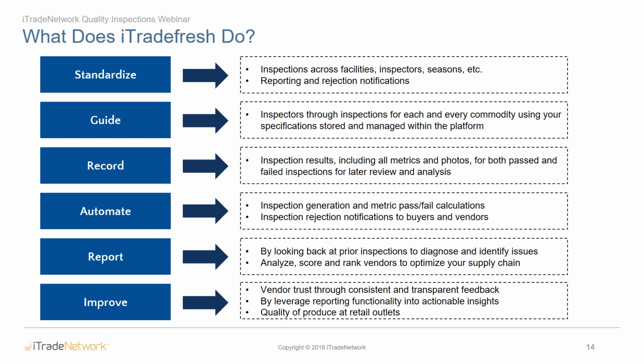It reports. It looks back at prior inspections to help diagnose and identify issues that may not have been apparent before this level of data capture. And it also allows reporting and analyzing and scoring and ranking vendors to optimize the supply chain. And what it does is, it improves vendor trust through consistent and transparent feedback.